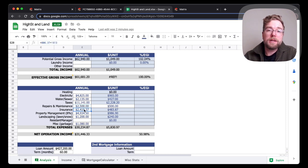Insurance, this is going to be a subjective item based on a few key factors. Now, an insurance broker can break down what those key factors are, but if you are an investor investing out of province or out of town, a lot of insurance companies will require you to have a property manager with eyes on the property. Now, some property managers will even offer tenant insurance, which could help you lower your monthly rate.